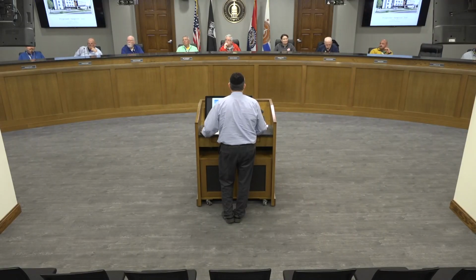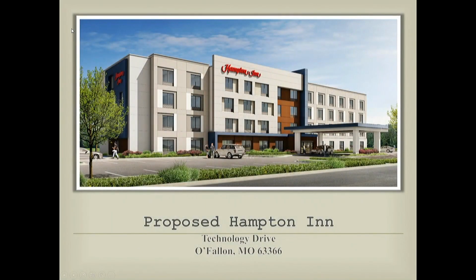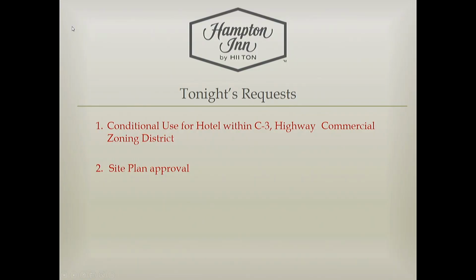Thank you. So we are proposing a Hampton Inn to be located on Technology Drive. We'll get to the location here in a minute. Here's a nice rendering of the proposed building, post-hotel building. And our request tonight will be for a conditional use permit for this hotel that's in a C3 zone, Highway Commercial Zoning District. It's also in a PUD. And we also have, of course, a site plan that goes along with that.